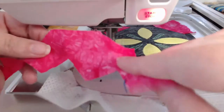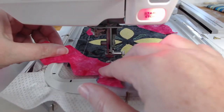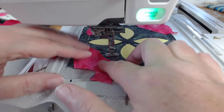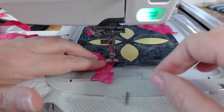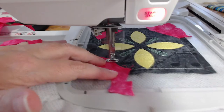Loving all these scrappy bits that I've been able to use up though. It is good, isn't it? Just the little tiny bits of fabric. Yes, you'd normally throw those little tiny bits out.